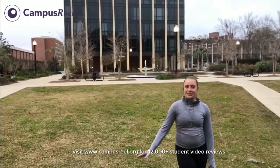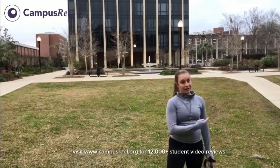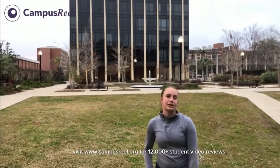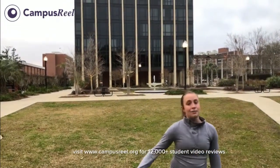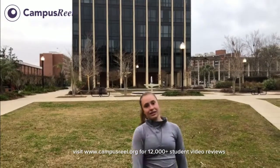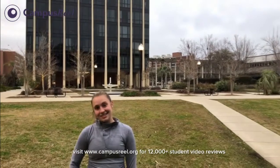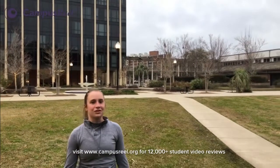So I'm outside of the physics building right now. This is the courtyard that Elijah Day was talking about earlier in her interview. If you take any sort of physics class, specifically any physics labs, they're going to be right over there in that building. And it's just a really nice area to come sit and study if you're looking for somewhere new to hang out.